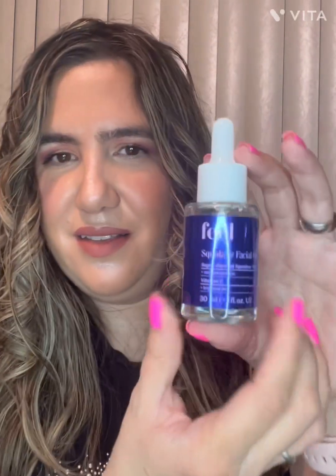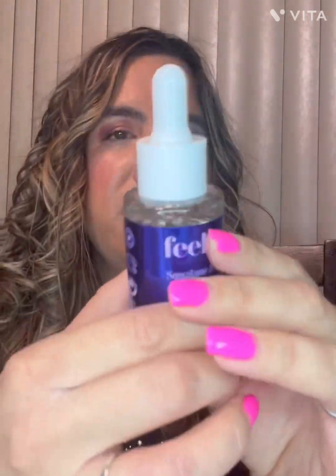And the next item here, the brand is Feel, and this is Squalene facial oil. So let's open it up right here, and this is how it looks. Really nice. I definitely like facial oil, and I think it's nice to keep the skin hydrated, and it goes really nice with everything else you use.